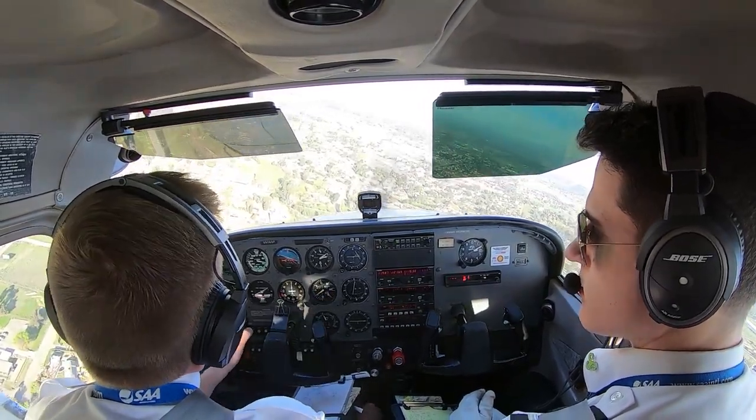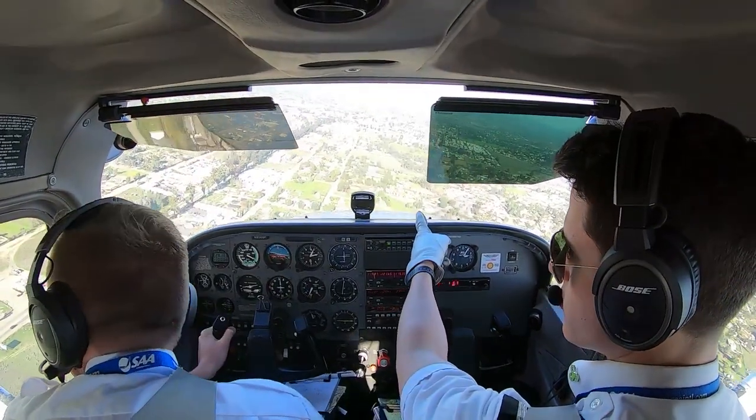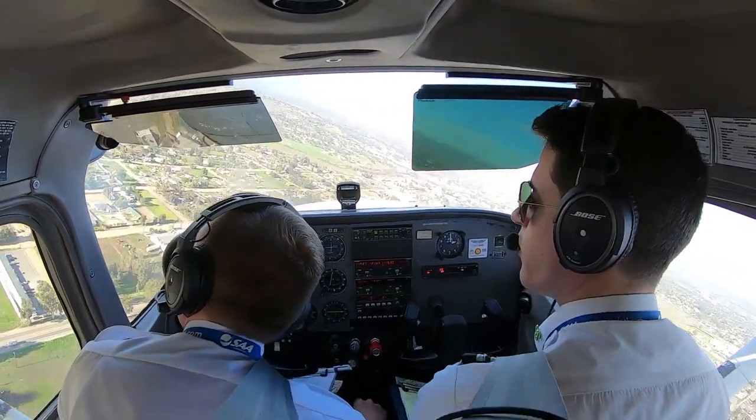30 degrees. Try not to lower the nose so much. We're kind of diving towards the ground. You're very close to overspeeding the flaps. 30 degrees angle of bank. 30, otherwise you're going to get very wide and very low.